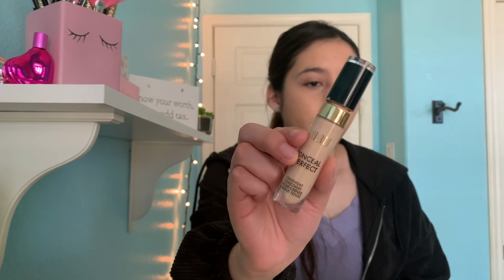Okay, and then whenever I feel like my eyes aren't bright enough, I'll go in with the Milani Conceal Perfect Concealer in the shade 115. I bought it to try out new concealers, but I did pick up the wrong shade, so I just use it to brighten under my eye. And honestly, it's good. These are like my combo basically. Right now I don't have terrible under eye circles, so I'm not going to use it.